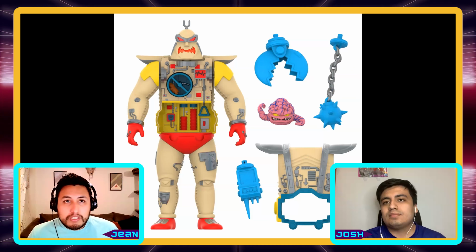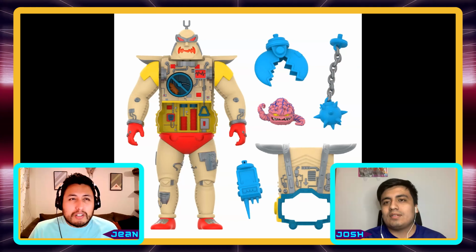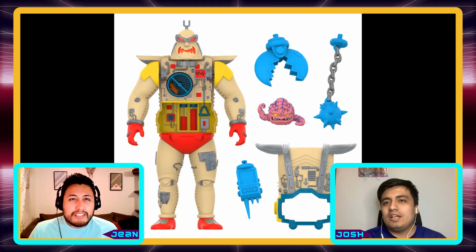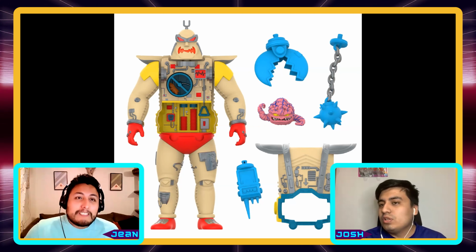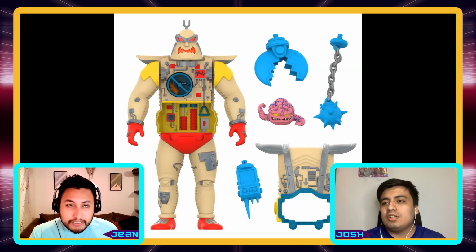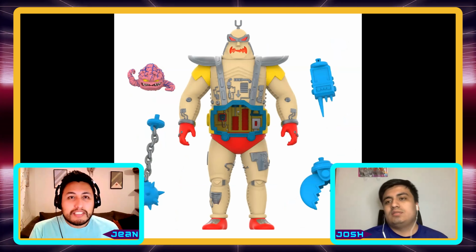Two different chest pieces, which I think is cool, but it is just that Super 7. I'm not seeing, maybe I'm missing it. Is there arm articulation? No, there's not. Honestly, to me, this looks like a kid toy. When I see this, it's like a kid level sculpt and articulation, personally.